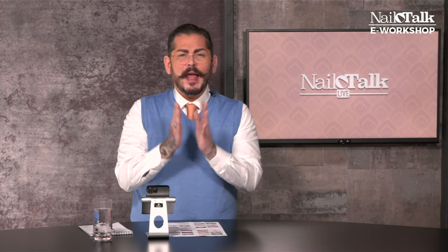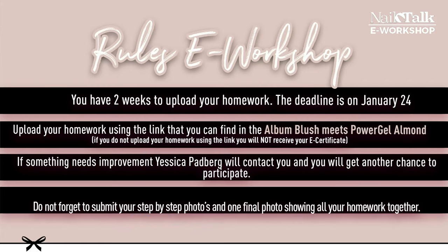When you create those 5 nails on a model or on tips, of course you make photos, you make step-by-step photos, and you make a final photo of your end result. And we need all of those photos, the step-by-step photos and the final result, because that is needed when you upload your homework. How to do that, you'll see in this slide.